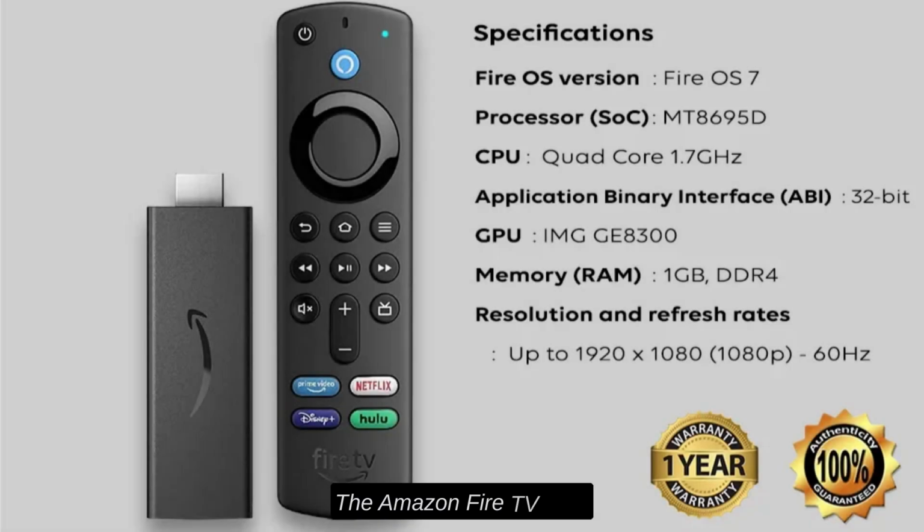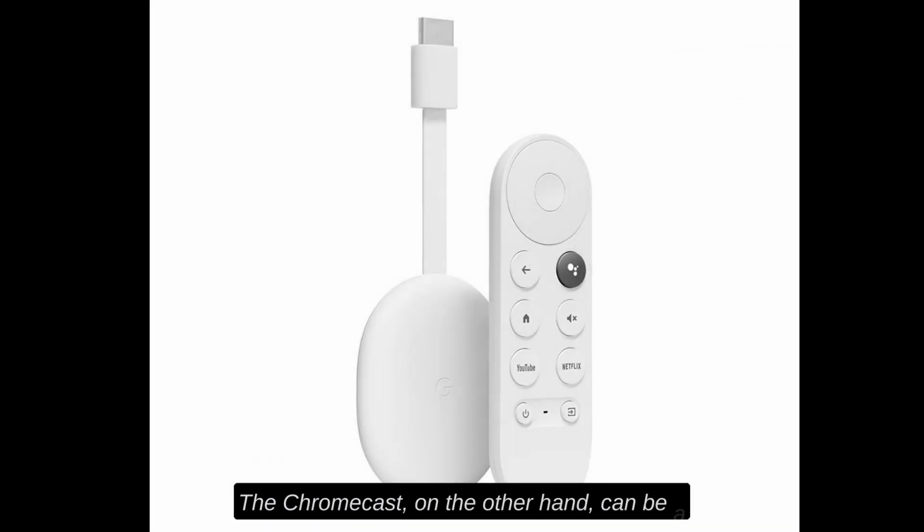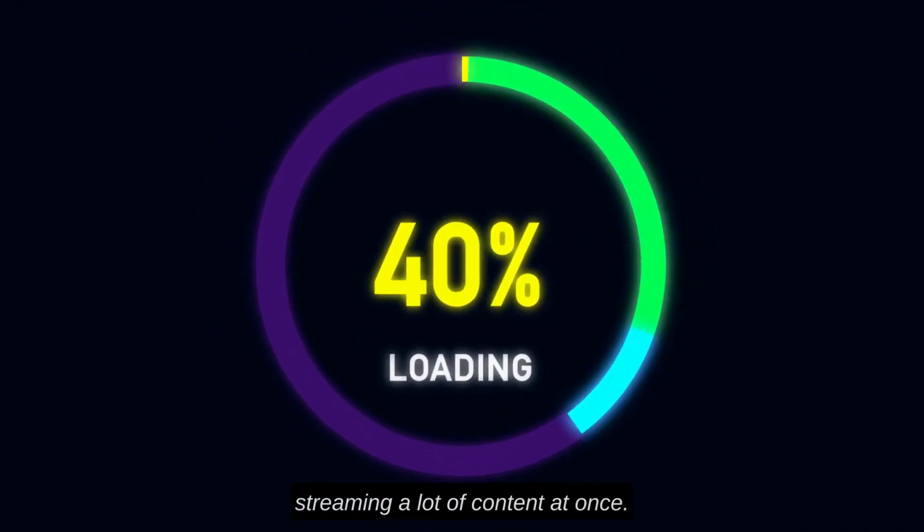The Amazon Fire TV Stick is incredibly fast and responsive. It has a quad-core processor and 1 GB of memory, which means it can handle even the most demanding streaming apps. The Chromecast, on the other hand, can be a bit slow and laggy at times, especially if you're streaming a lot of content at once.